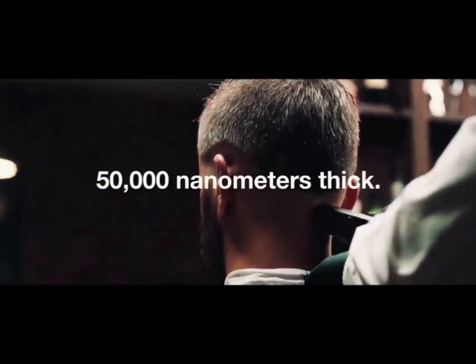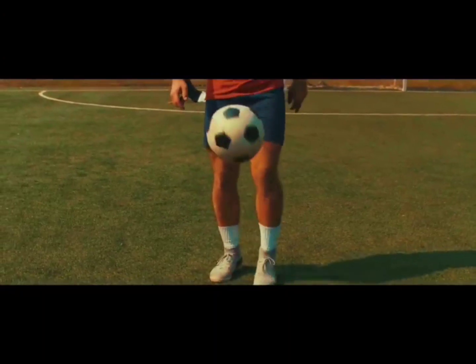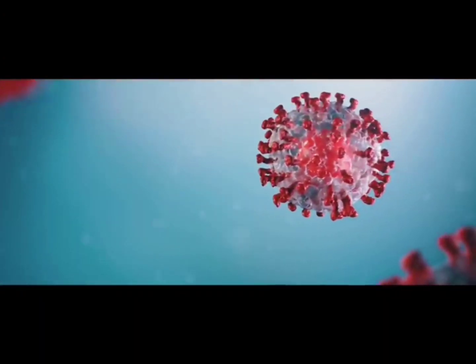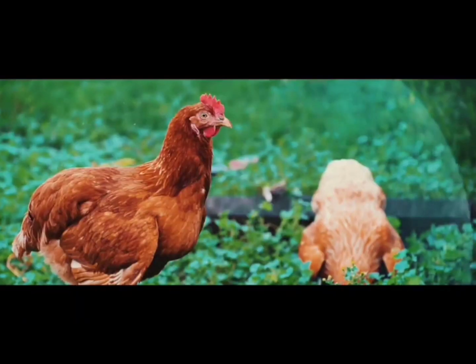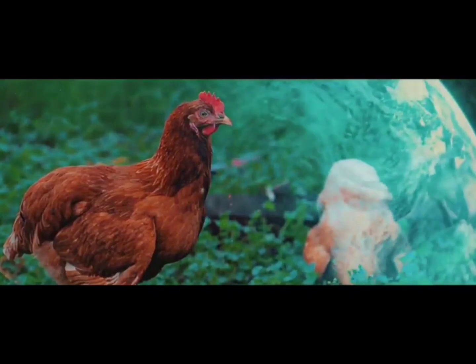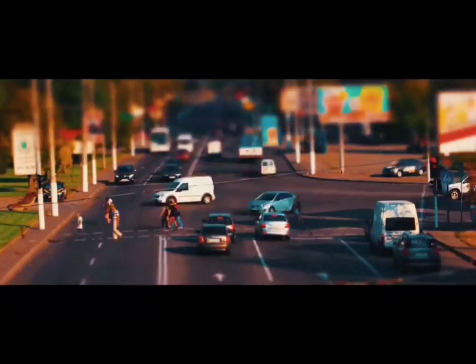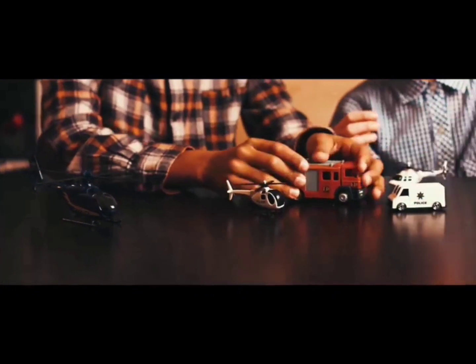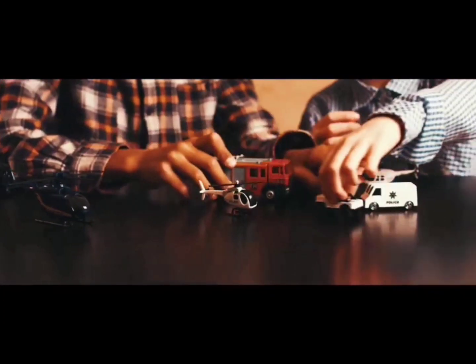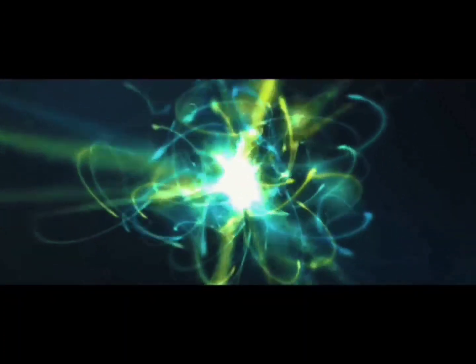Let's just take a different approach. If a nanometer was the size of a football, the coronavirus would be the size of an adult male, a donut would be the size of New Zealand, and a chicken would be the size of Earth. In fact, on a comparative scale, if each person on Earth was the size of a nanometer, every single person on the planet would fit into a single car. A Hot Wheels car. You get the idea that nano is super tiny. We are talking subatomic too. That's how big, or rather small, a nanometer is.